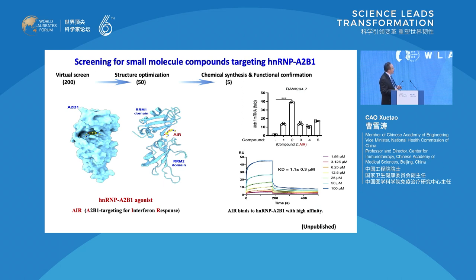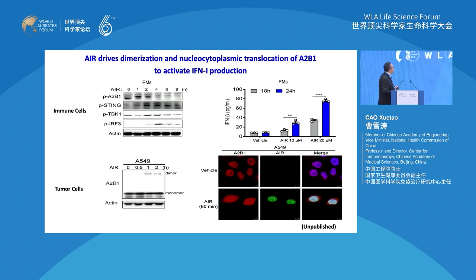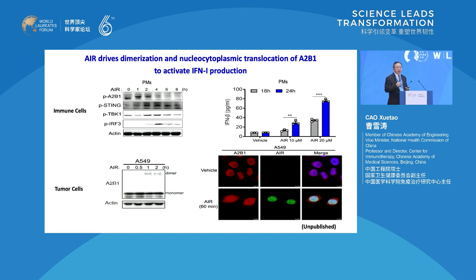Number two has a high capacity to induce type 1 interferon induction, and it also has high affinity. From here you can see these small compounds can also induce phosphorylation of A2B1. Phosphorylation is required for its demethylation. You can see here. And very repeatedly, a phenomenon we observed is that this small molecule can upregulate the expression of STING.